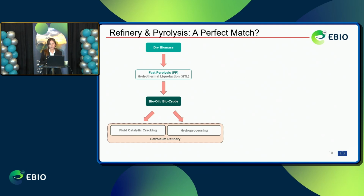Here, let's have a look at how these pyrolysis liquids match the needs of the refineries. For the maximization of the liquid crude, fast pyrolysis and catalytic pyrolysis are promising to manage the chemistry. Hydrothermal liquefaction is a related process, differing from pyrolysis with the capability of using wet biomass directly. Pyrolysis produces liquid intermediates that can be converted into hydrocarbons as drop-in replacements in fossil fuels, theoretically in fluid catalytic cracking or hydroprocessing in refineries. But we still have some technical challenges to that.